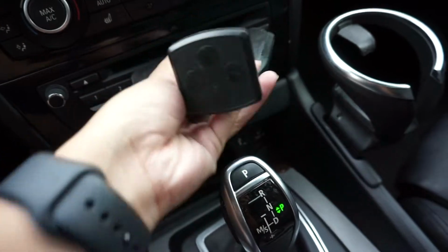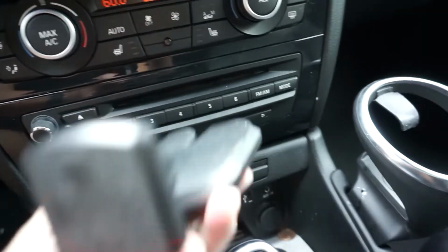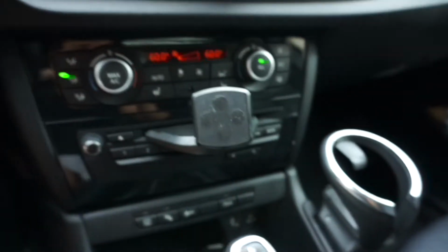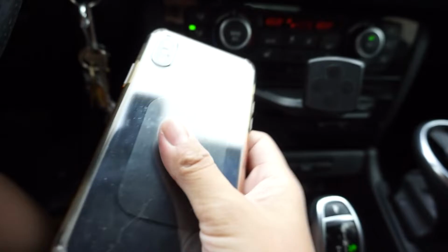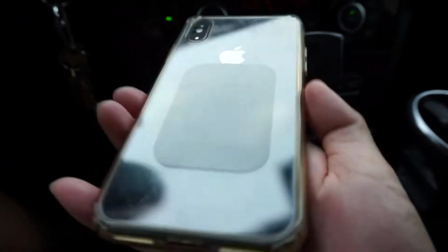It's basically for your phone. It has a magnet on it and you stick it into the little CD entry here, which is perfect because I don't use that. And I ordered a black magnet to stick on the back of my phone so I could just stick my phone like that. One of the main reasons I wanted a BMW is because luxury, fun to drive. Downside, if anything breaks in Benny, she's going to be so expensive to fix.